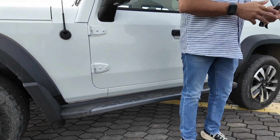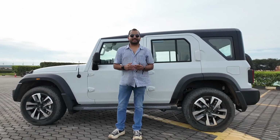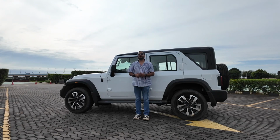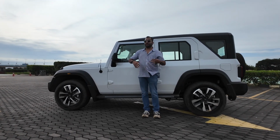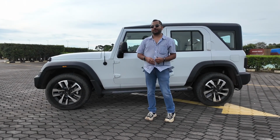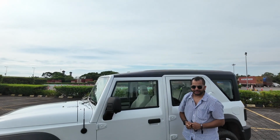Now just have a look at this side profile. The Mahindra Thar Roxx, this 5-door Thar, it is quite a big car. My height is 5 feet 8 inches and this is how tall I look next to the vehicle. Now there are no dual tone paint options with this car, but of course you get that dual tone finish because the roof section is finished in black and this is not really a painted surface.